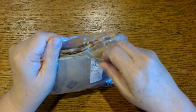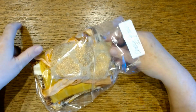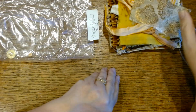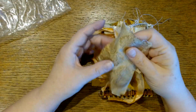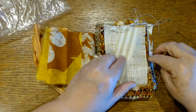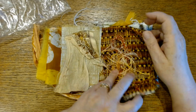Oh, some of the fabric kits. I don't think I ever actually did a video showing these, but there's several different colors that are available, and they're all different. So this one has some buttons, some sparkly stuff, some sari, some silk, wonderful scraps. You could definitely make a couple of different books out of here.